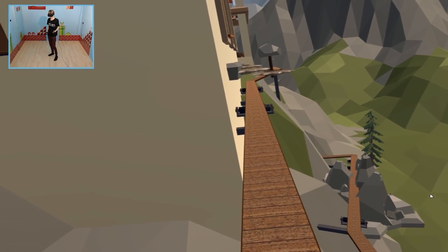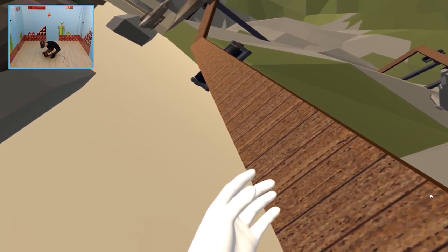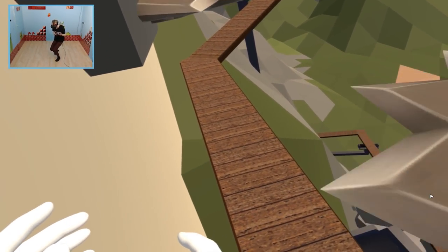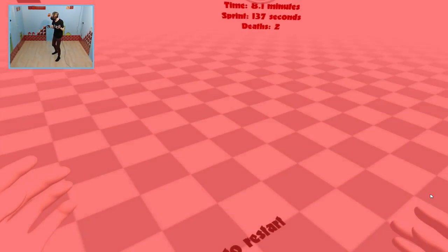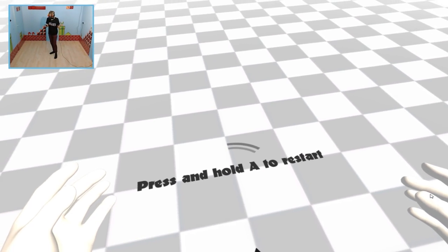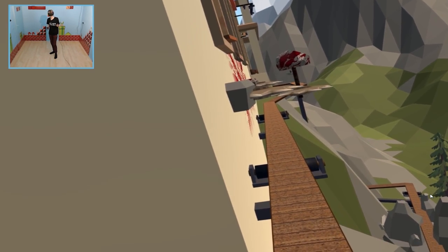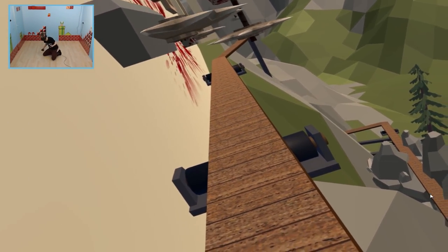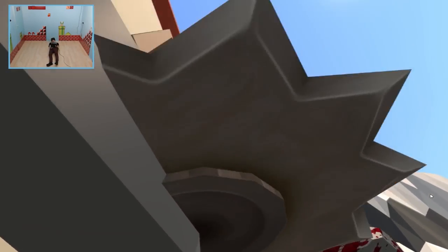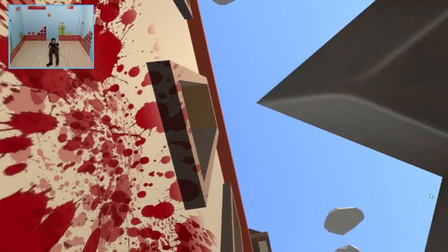Uh-oh. No, not my precious head! I knew it. I freaking knew it. My head is too big. Oh, there's even blood on the wall now. Maybe I should just go and... Yes, yes.